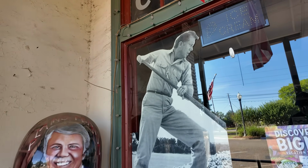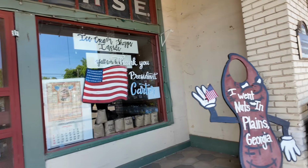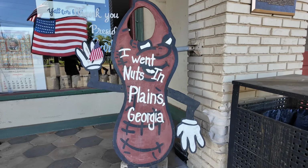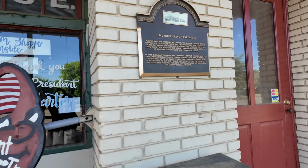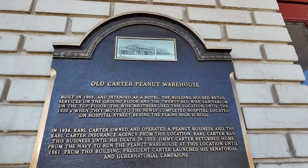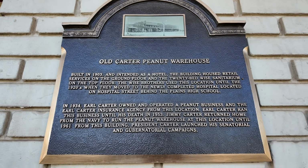There's Jimmy shoveling peanuts. And if you ever need a good photo op, I went nuts in Plains. Now there are some historical plaques here. The old Carter Peanut Warehouse. It said it was built in 1903 and intended as a hotel.